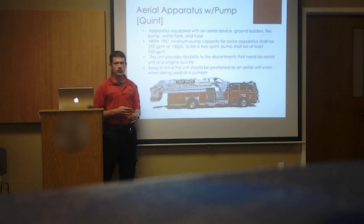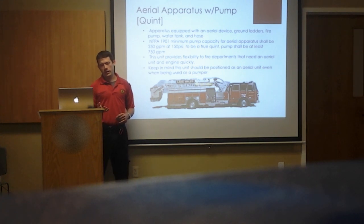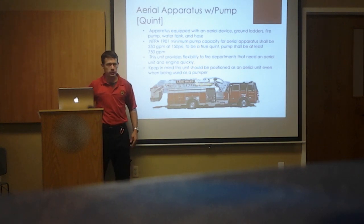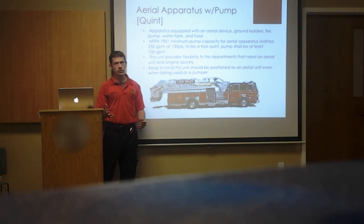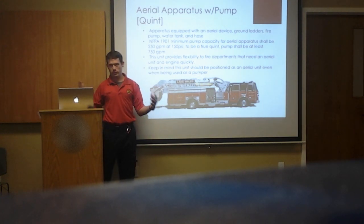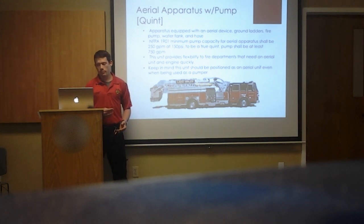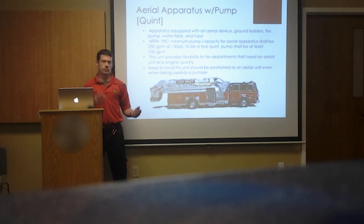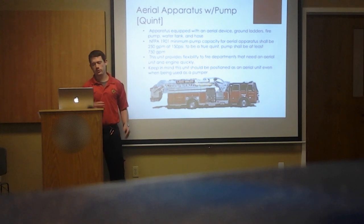To be a true quint, the pump shall be at least 750 gallons a minute to equal that of a pumper. The unit provides flexibility if you're on the fire and you need an engine or you need a ladder truck and you only have minimal resources. You get 2 in 1. But you have to keep in mind that when you use this truck and you go to a fire as an engine, you park it where you park your aerial in case you need the aerial.